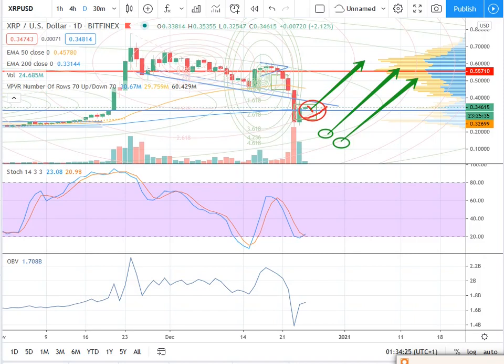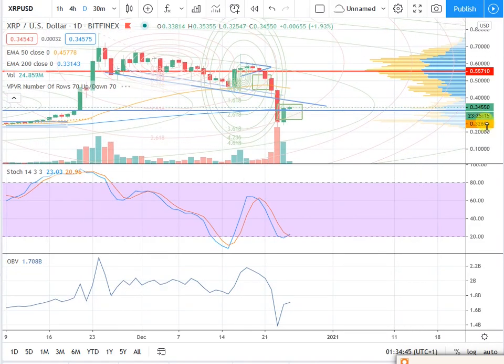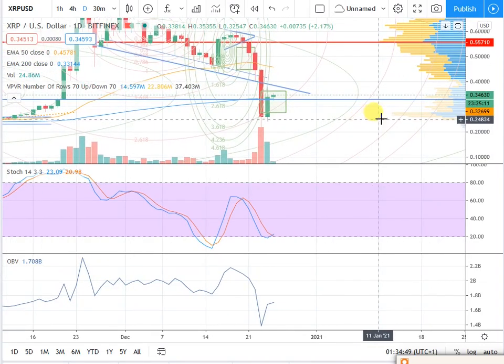Now, we do see a great big fat volume node right here at about, what is that, 33 cents? I think it is. And then we've got another one that's sitting here at about 34.5 cents. So those are possible targets for where the price can go. So let's turn drawing mode off and expand this a little bit so we can see what those exact prices are. Now you can see the node really easily.